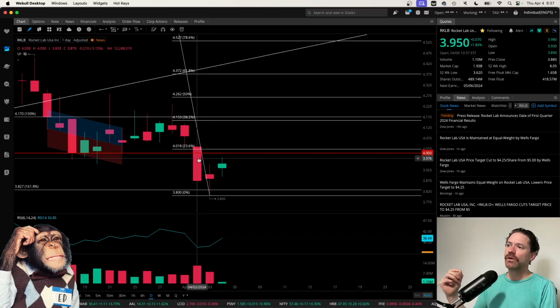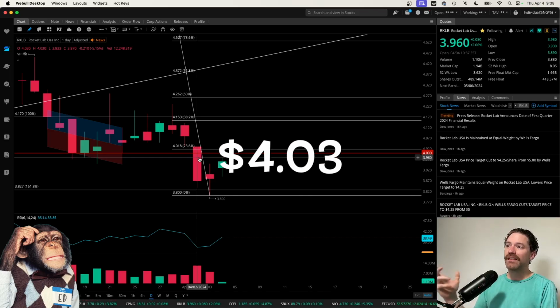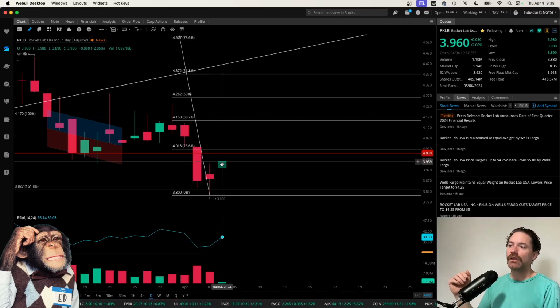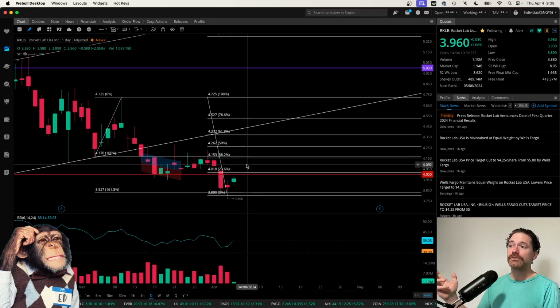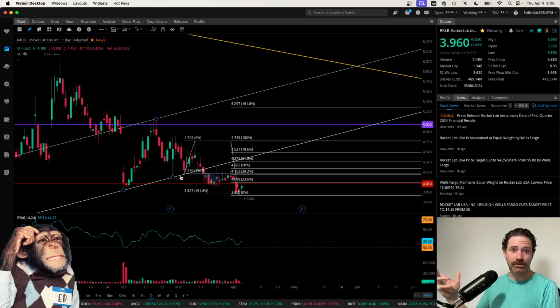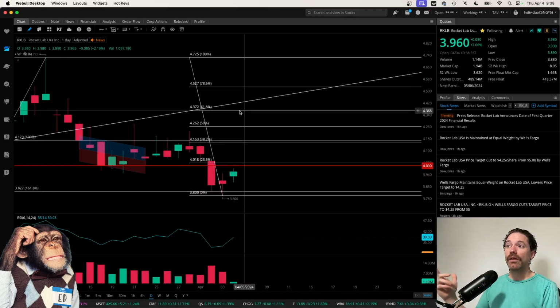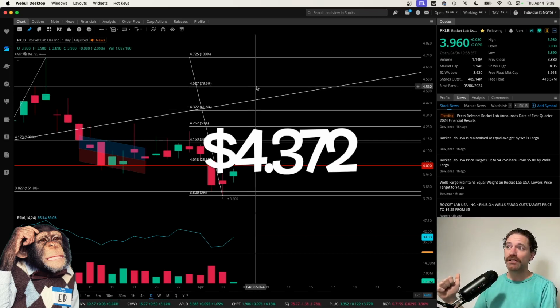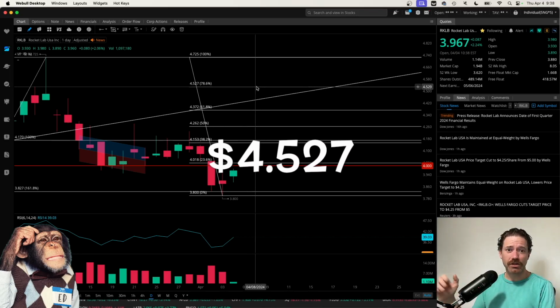That also does correspond with the approximate open that was hit on the 2nd, when we had this big red candle. That was at a price of $4.03, that actually being the high on that day. If we can reclaim $4.03, getting two closes above that, I do think that would look really good. We could potentially start to see some upside, maybe reclaiming this uptrending channel that I've drawn here, which could coincide with testing the 0.618 here at $4.37 or the 0.786 at about $4.53.